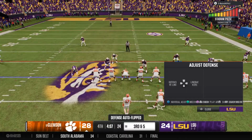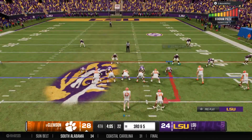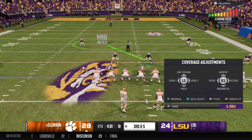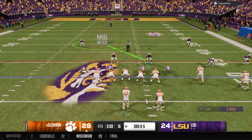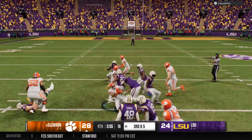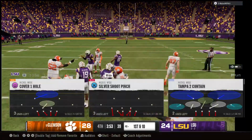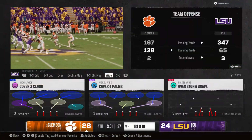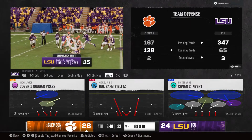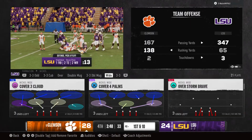Big third down as the crowd gets behind this defense. They'll try to keep this clock moving on the ground. He showed it all there, a little elusiveness, a little power, and he's got the first down. And this guy really has been a workhorse today. He's made plays when his offense has needed them the most.